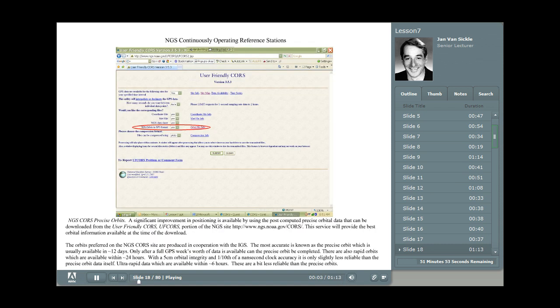And there's more. The NGS also provides information on precise orbits. Now, the point here is, as we discussed, the broadcast ephemeris that's available in the navigation message of GPS has its difficulties in that it is a bit delayed from when it was last uploaded by the control segment. So, obviously, if one is post-processing, it's very useful to have the latest precise orbit information, or the precise ephemeris information of the satellites that you're observing. In other words, it would be best to know the ephemeris at the moment that you are actually observing the satellites.